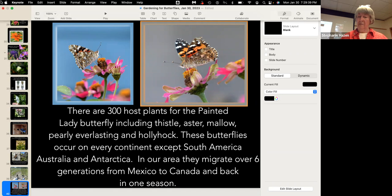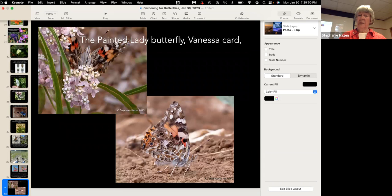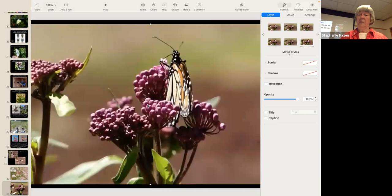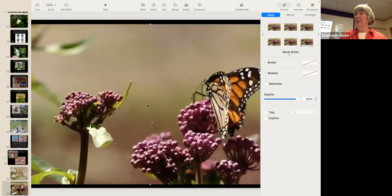But you can see how they like to position themselves on a flower so they can stand easily, find the nectar port easily. So here's another picture and another one on narrowleaf milkweed. And this was our first monarch that came to our yard. And a friend was on the deck with me and she said, "Stephanie, I think that's a monarch." And I went and got our camera and sure enough.